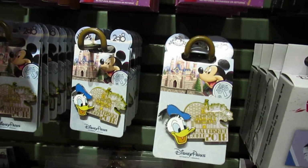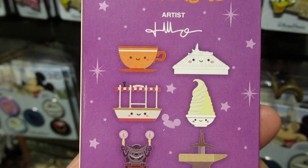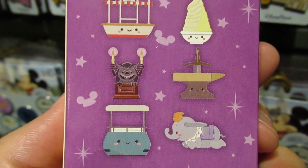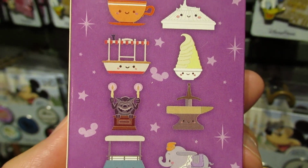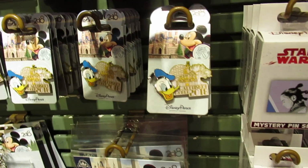Walt Disney World. Here's some of the Kingdom of Cute ones. These ones are really fun. They got like the Dole Whip and the Haunted Mansion guys and Dumbo and People Mover, Jungle Cruise, teacups. Those are really fun. We got mystery pouches.